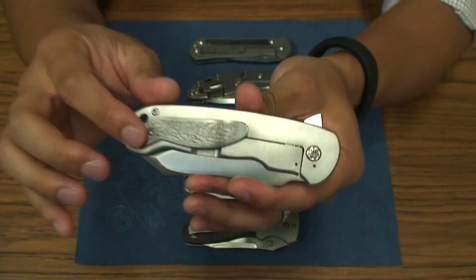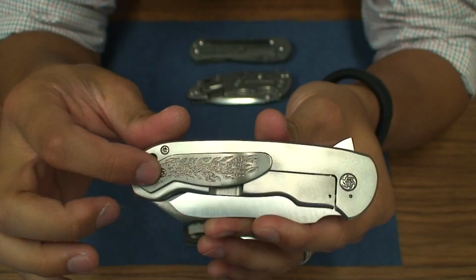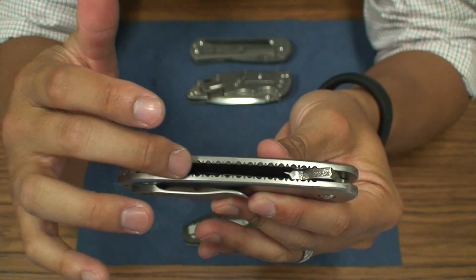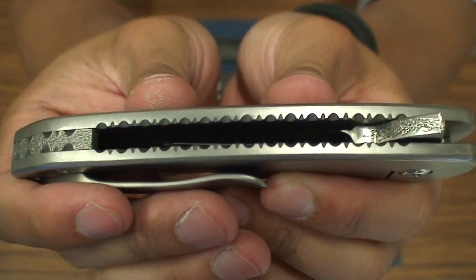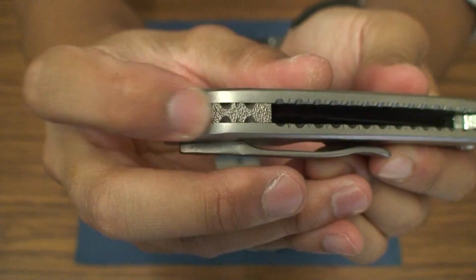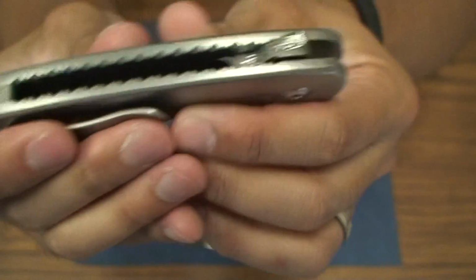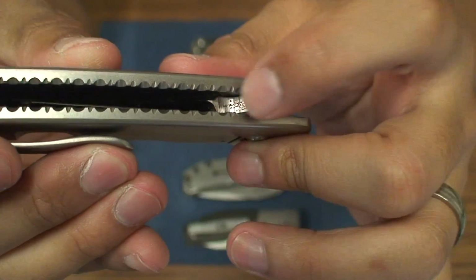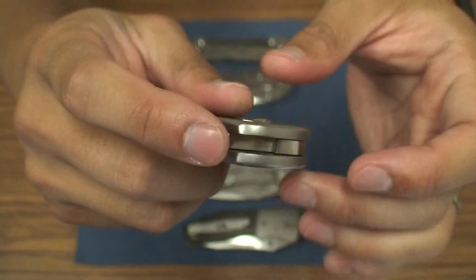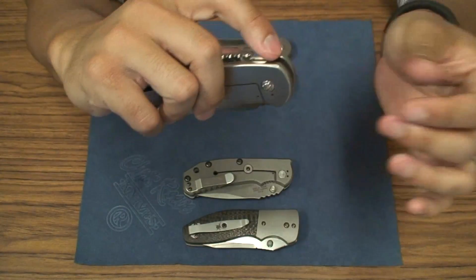You just see some of the file work on this knife, on the pocket clip here, on the spine of the handles. Just this really ornate file work, which is just awesome. Back spacers, titanium, which has some of this file work in it as well. And then even on the flipper you get some file work on both sides. And this texture is kind of nice, so it gives you a little bit of traction as you're flipping.